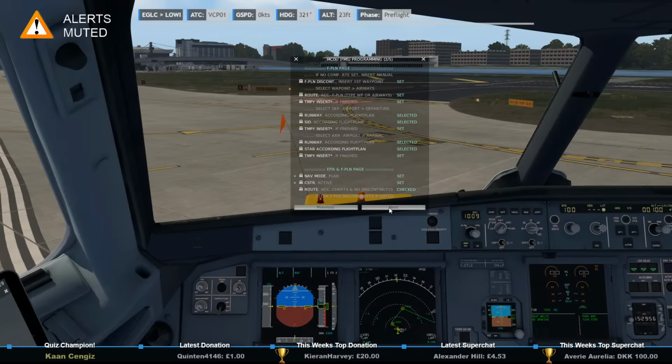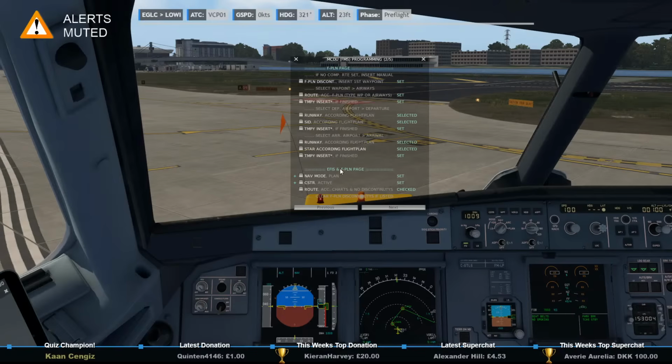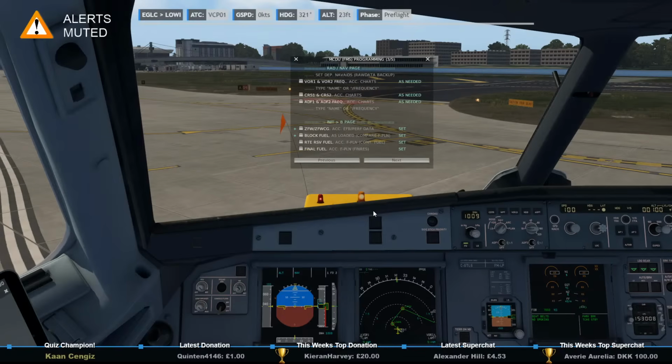So, again, on the Airbus side, I know they have the ability to put the old route to alternate as well, but I don't bother because we don't have my airline. EFIS and flight plan page, we've done all this. Radio nav page, someone said don't touch anything there. So we go to init B.